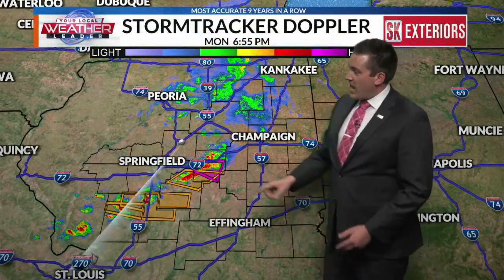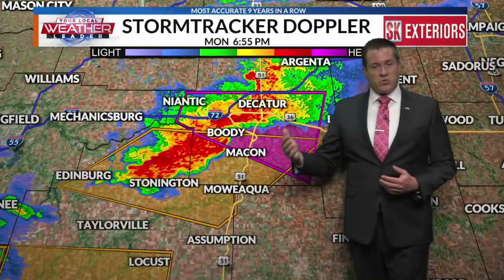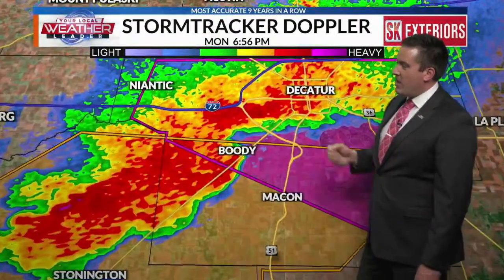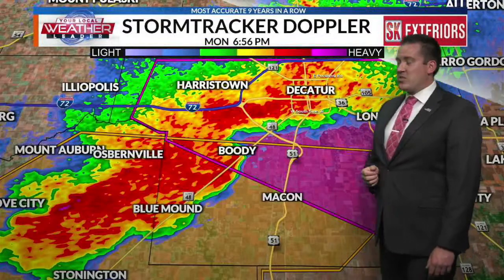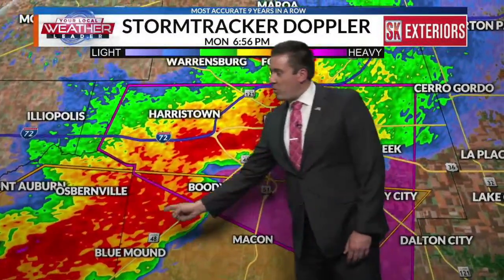So the storm has produced a number of tornadoes, and it's the one that has our current warning on it right now. Now, off to the north really fast, you've got just some showers right now. This northern storm, our Decatur storm, as well as our Macon County one, that's the one that has our tornado warning on it. But we have some severe thunderstorm warnings down to our south.